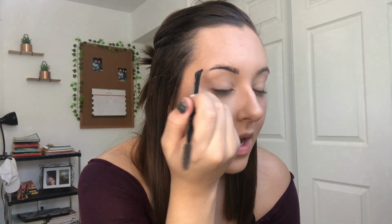Recently I've been kind of interested in going back to the brow pencil. I absolutely love this, but sometimes I like to have a lighter look, and sometimes this makes my eyebrows look a little bit too dark or too thick depending on how I apply it. So there's one. I think that looks pretty good.